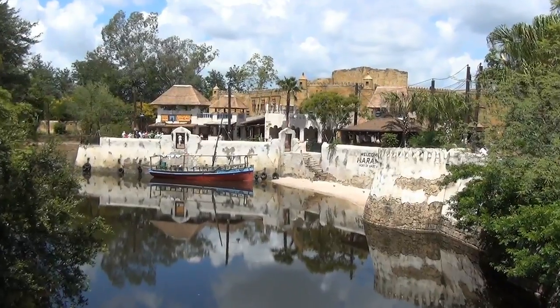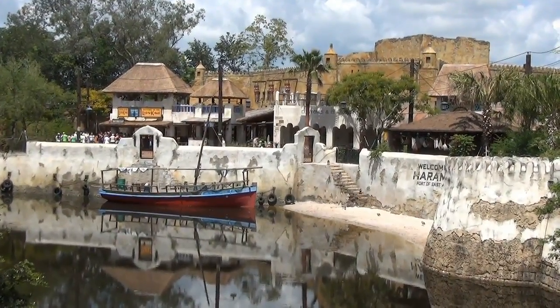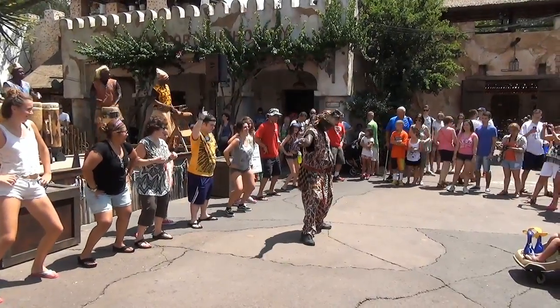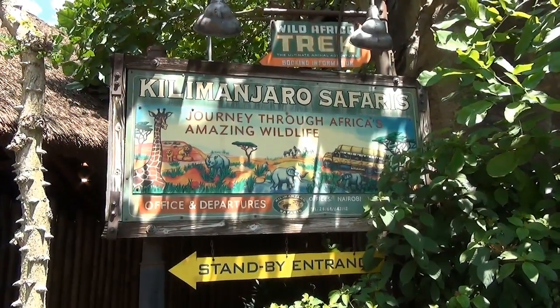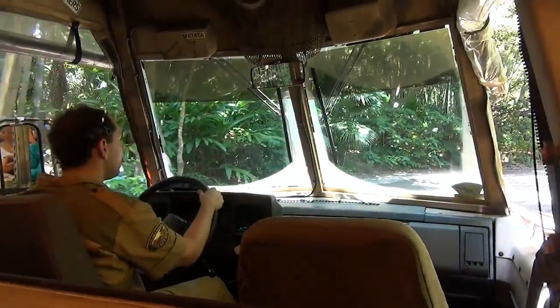I would have rather just seen an extended version of the Festival of the Lion King, and we are going to see that show in just a little bit of the show. Right. And now they had some entertainment here. I don't know if this is because it's a Harambe Nights Saturday or not, but this guy, we saw him at Harambe Nights. I don't think so. I think this might be something they do every day. All the time? Maybe during the summer. Again, we're not there very often. We should be, right, much more than we are.